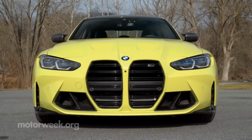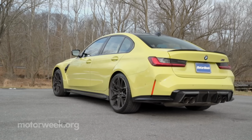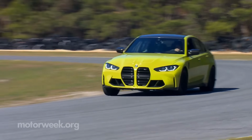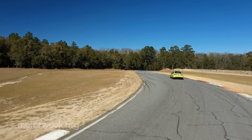Yes, xDrive is in the name for a reason, as this is the first time buyers can get four-wheel traction in an M3, and it is available exclusively on the Competition model. BMW promises the all-wheel drive system is not a hindrance to going fast, but is in place to help you exploit the M3's power to the fullest.